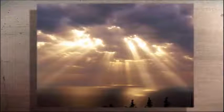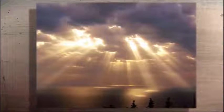Like when we see these crepuscular rays coming through the clouds. And did you know that streetlights also have crepuscular rays, just like the sun does? And you know what? They look identical. Let's have a look.